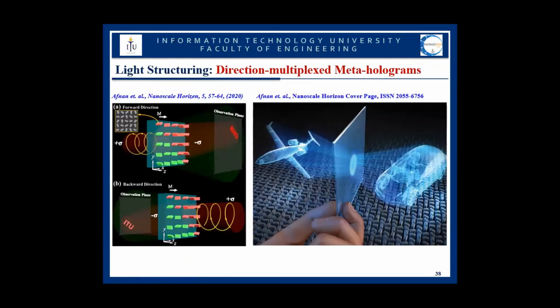Then we have also demonstrated a directional multiplexed hologram, and the work was published in Nanoscale Horizons back in 2020. In that case, we again integrated phase profiles, but this time we integrated the direction. So if we impinge from one side, we get one sort of phase mask, and if we impinge on the other side, we get another image. And this work was also selected for the cover page of Nanoscale Horizons.